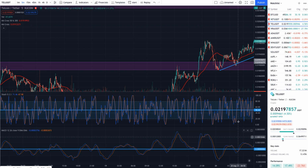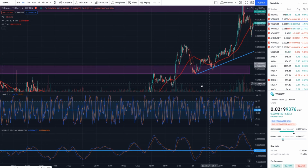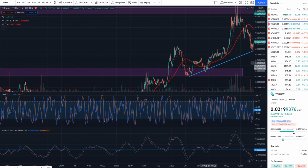So this is when I actually entered the trade, around right here. Okay, it's like right around there. Okay, you can see this is going up. Now this isn't a perfect science. It doesn't work like this all the time, but you have to get a feel for it. And that's where I decided to enter my trade. And as you can see, it just starts to take off.